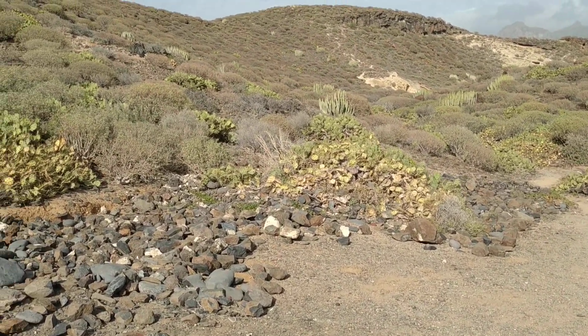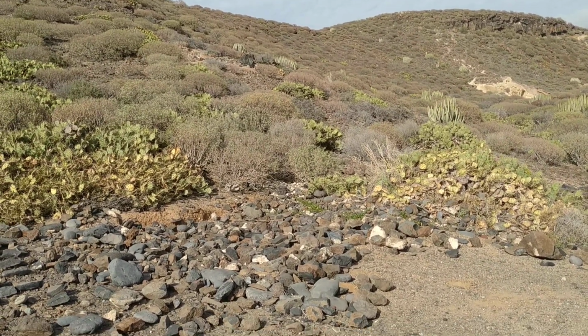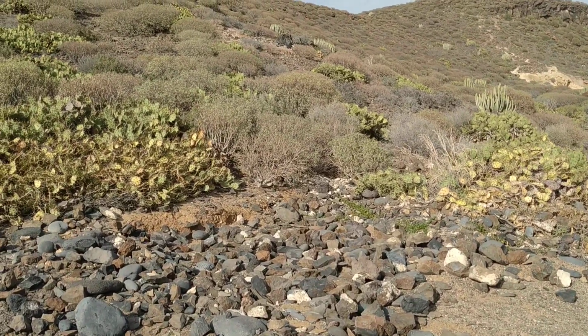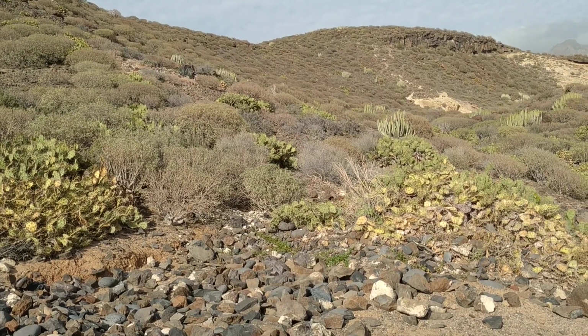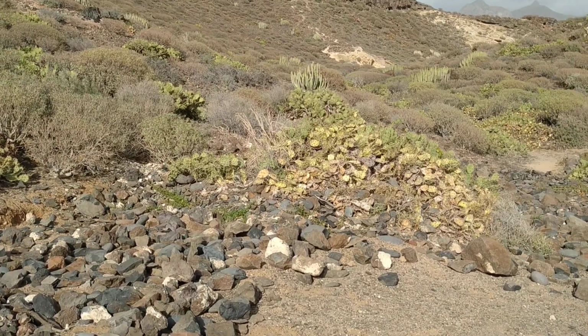Well, we had the most rainfall in winter on the Canary Islands for several years, starting in November, then in December, then in January, not much more in February, but still the south of the Canary Islands did not get a lot of rain.